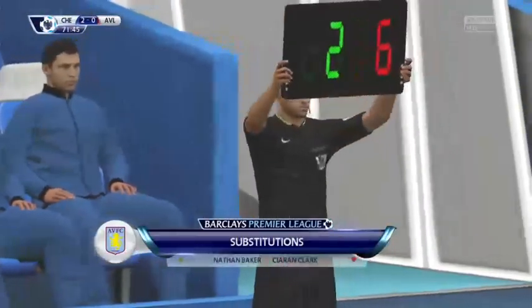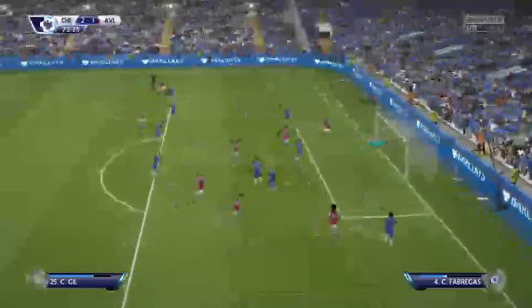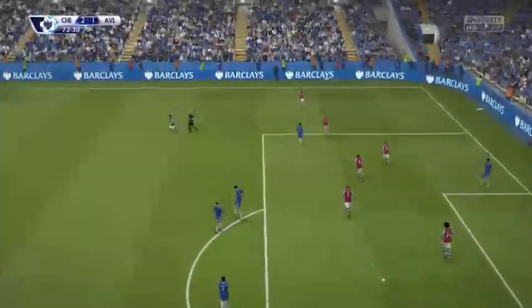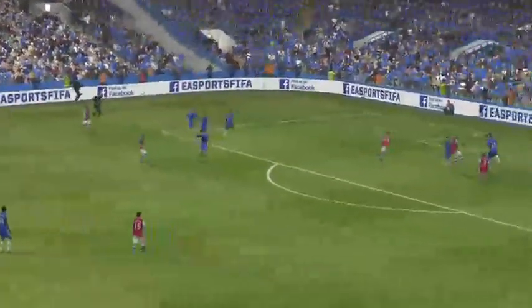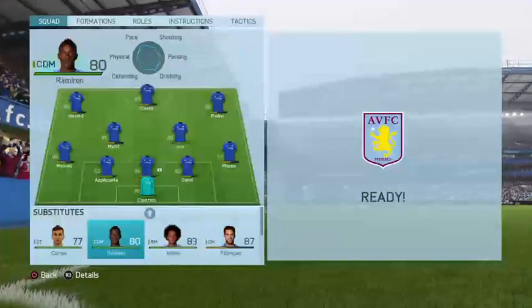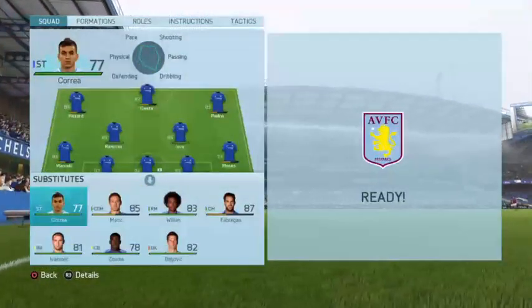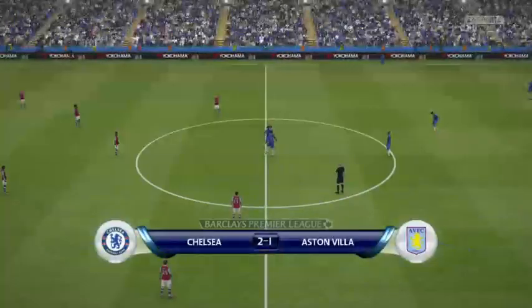Well, time is ticking away. It's time for a change, and here it comes. And it's a header. Ayew! And a goal! A goal from Ayew. And what a header that was. Top left-hand corner. Couldn't really have done it any better. Start the game 2-1.